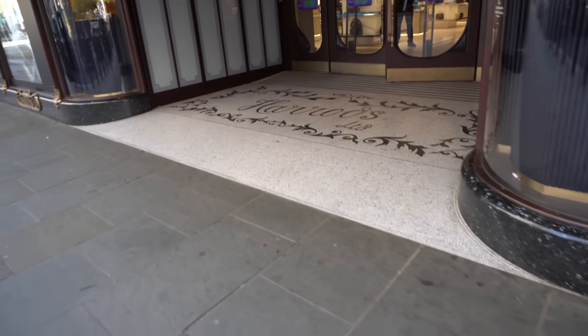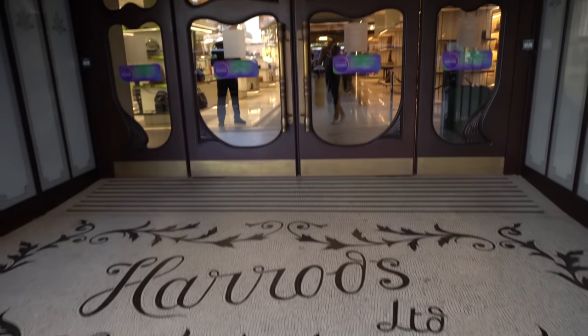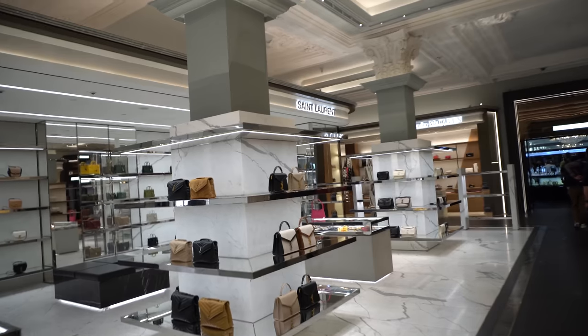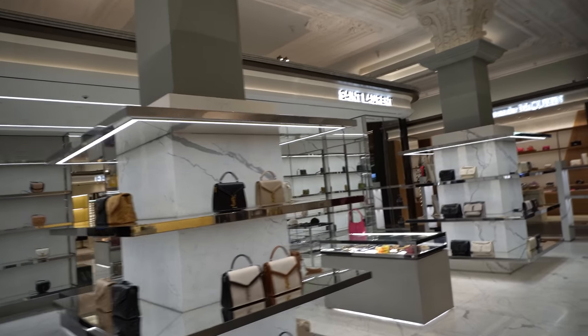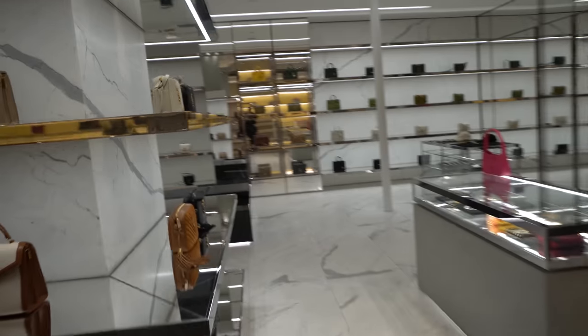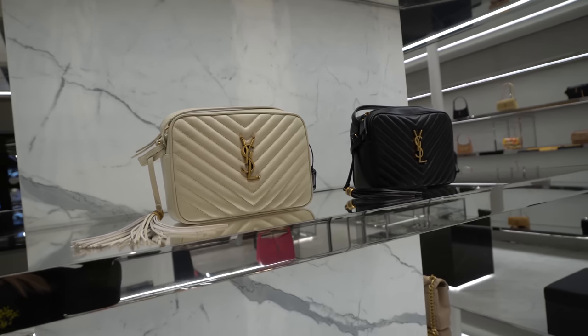I'm just gonna go in the middle entrance. I love the tiles on the floor here. Harrods Limited, but looking nice and quiet. You gotta go early to these places. Straight into handbag heaven. Oh yeah, on a Selfridges vlog a while ago, there was a bag that I looked at from here. Which one was it? Very quickly, I think it was one of these. I don't think I'm gonna get it though. Maybe I need to go to Bicester Village.